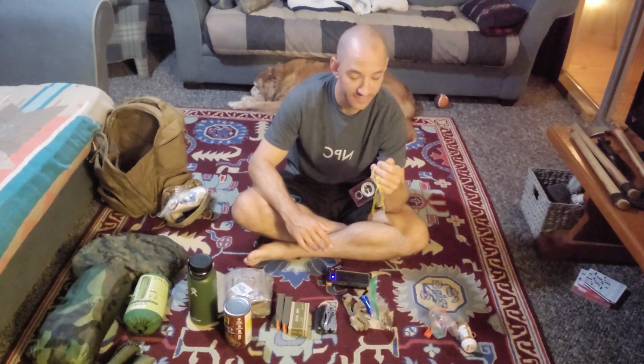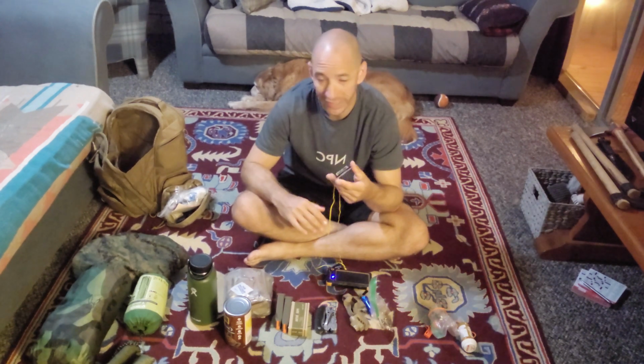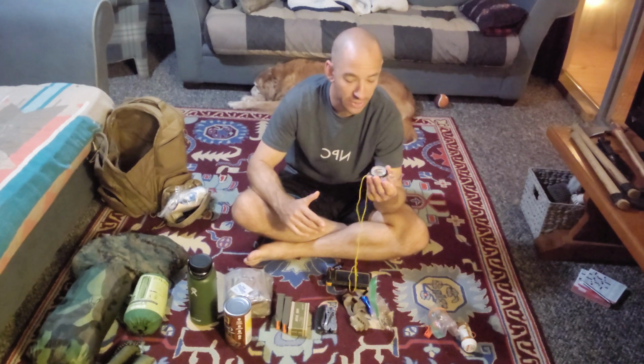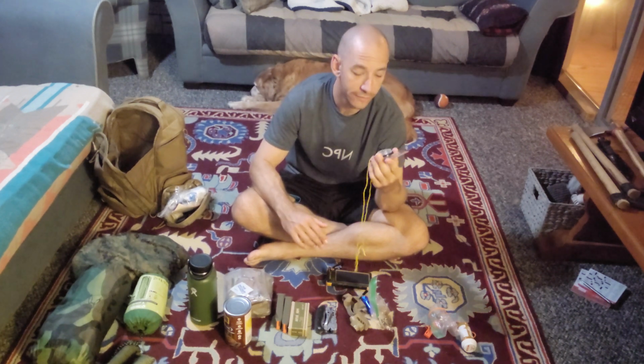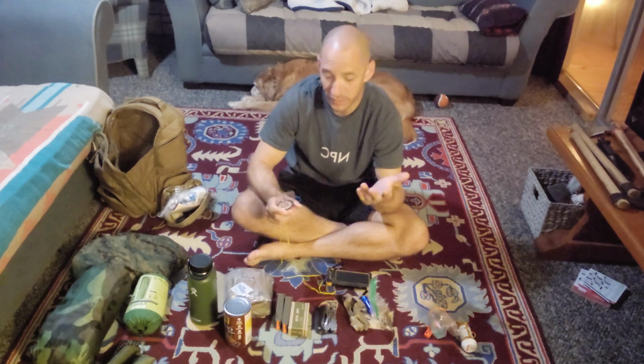Next up is a compass. This is a cheap compass you can buy at Walmart. It's not anything special. It's like a lensatic compass where you can shoot your azimuths, do any kind of dead reckoning or anything else like that. But this will give you a general direction of your bearings. And if you're familiar with your general area, this will let you know, hey, I could walk this way and find a road, or vice versa, or anything like that.